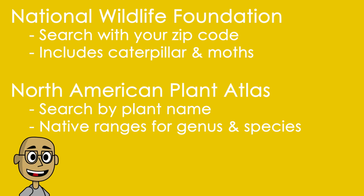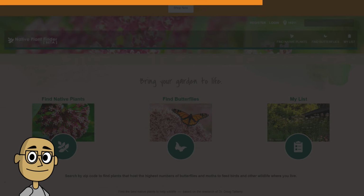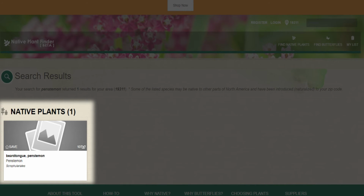First, the National Wildlife Foundation. Go to nwf.org/native-plant-finder/. Once in the website, click Set Location to set your zip code. Then, in the search bar, click Penstemon. The results confirm there is at least 1 species of Penstemon native to my area.